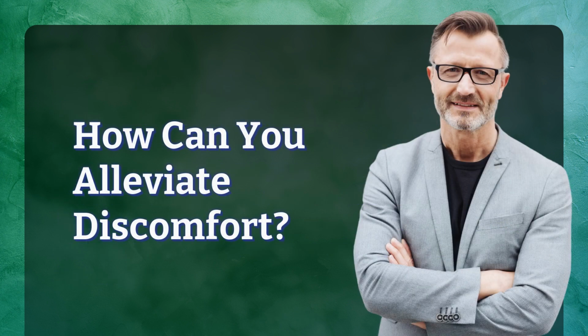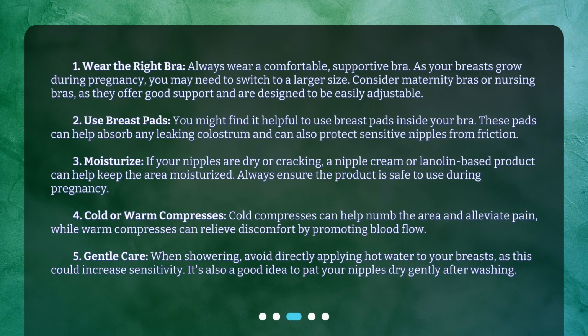How can you alleviate discomfort? 1. Wear the right bra. Always wear a comfortable, supportive bra. As your breasts grow during pregnancy, you may need to switch to a larger size. Consider maternity bras or nursing bras, as they offer good support and are designed to be easily adjustable.